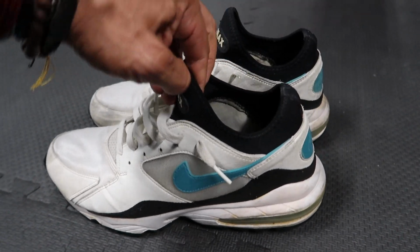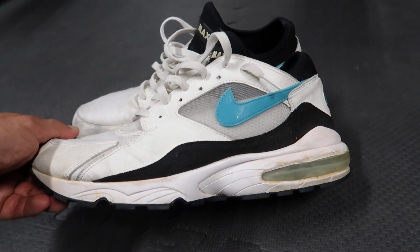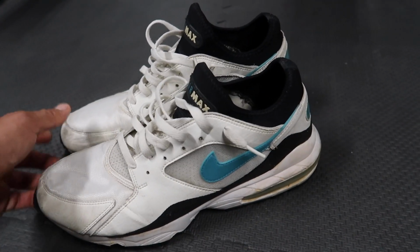They were really cool looking though, and they actually fit decent. I just really don't care for the style too much, but they are pretty neat, nevertheless.